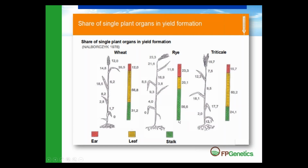And then if you look over to the rye plant, this is the biggest difference. Most of the yield formation and the yield potential is from the stalk. So this is why it is so important to make sure that you are getting that fertility on early. The yield formation does come from the majority of the stalk growth and not from the leaf growth. So that is very different than what we're used to in a winter wheat crop.